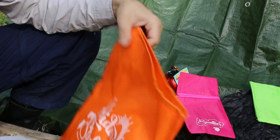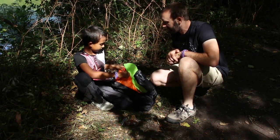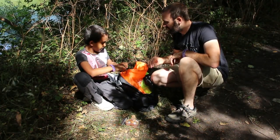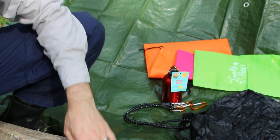Or if you just haven't got any bags, any bag is better than no bag inside your camping kit, just to keep things a little bit more protected. So for £1 you can get 3 little bags you can put things in, which are a bit better than actually using bin bags.